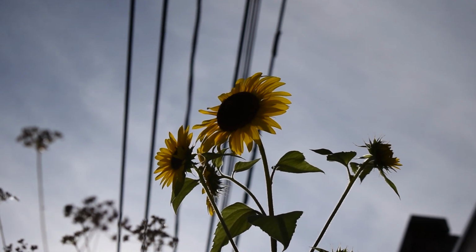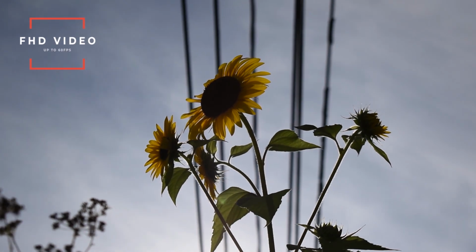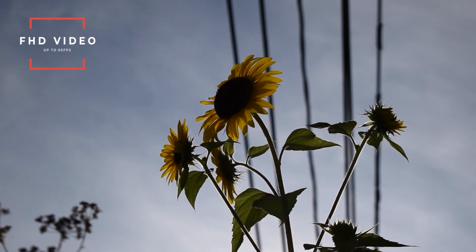If you're just a casual shooter, this is just for social media and sharing with families, I would just shoot the normal JPEG files and you don't really need to worry about RAW. On top of that, the Nikon D3500 also has video capabilities, which does full HD up to 60 frames per second, and the autofocus in this camera is good, both in photo mode and video mode.